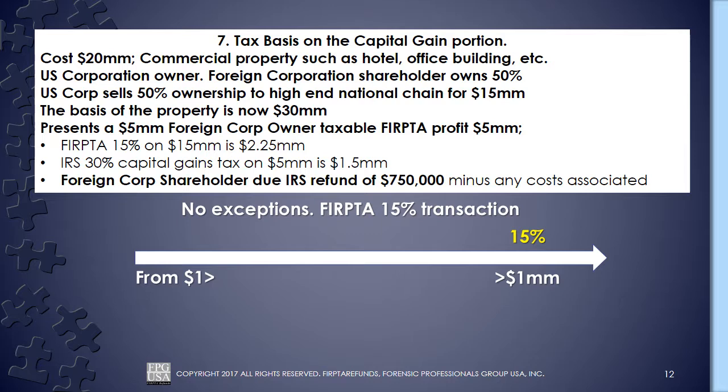In this example, a foreign corporation owns a share of a U.S. corporation that owns and operates a U.S. commercial property. The U.S. corporation improves the property, then sells a percentage of ownership in the U.S. corporation to a bigger company that buys in, which is common. This is the FIRPTA withholding and IRS tax effect on the initial foreign corporation shareholder. So originally the property cost $20 million.